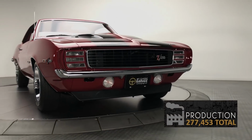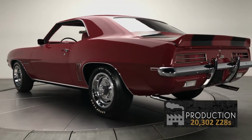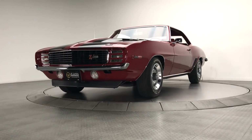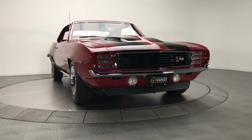Production totaled 277,453, with only 20,302 Z28s created. The Garnet Red 1969 Camaro Z28 RS seen here was built primarily for the road racing fan.